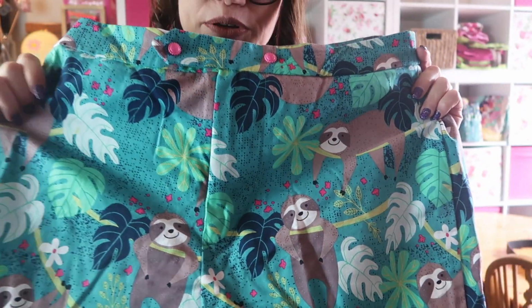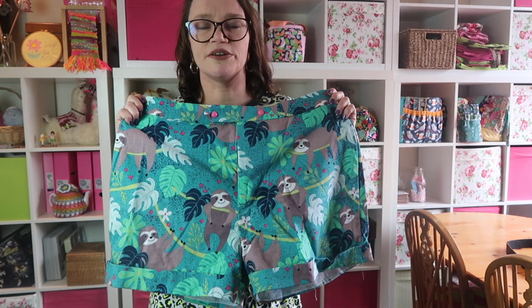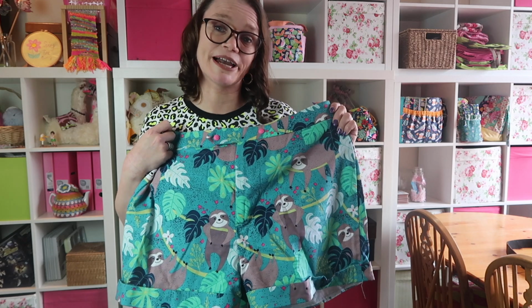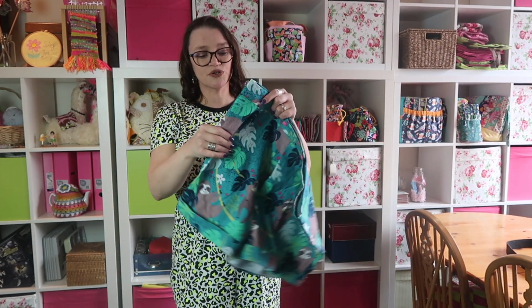It's absolutely beautiful, and it was sent to me by the lovely Wendy, who's one of my online sewing students who lives in Singapore. She'd made a bag from this fabric and I absolutely loved it, so I asked her to send me some. I was planning on making a bag too, but when it arrived I knew that it needed to be turned into something fabulous. After all, who doesn't need a pair of sloth shorts?